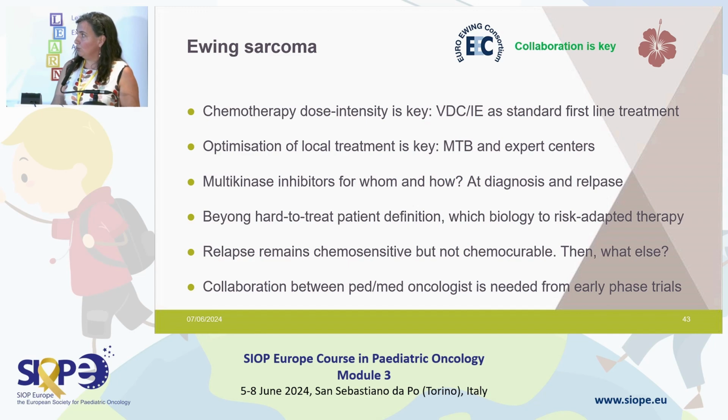And collaboration between medical and pediatric oncologists is absolutely crucial, especially for the early phase. Do not stop at, we have no trial in pediatrics, and go and see your medical colleague to be sure that there is not a trial available in the adult population. And try to open your trial regardless of the age. You have to stick to the epidemiology of the disease and not to the age of the patients when they are included in the trial.